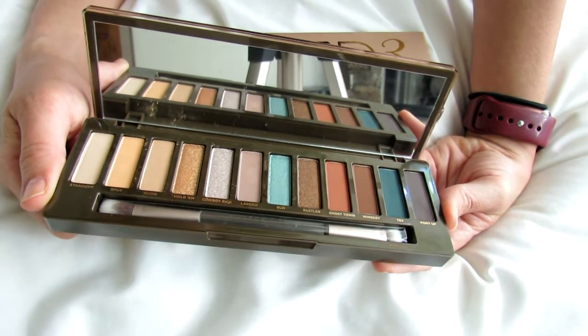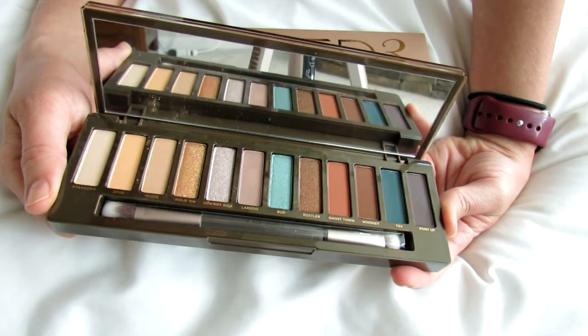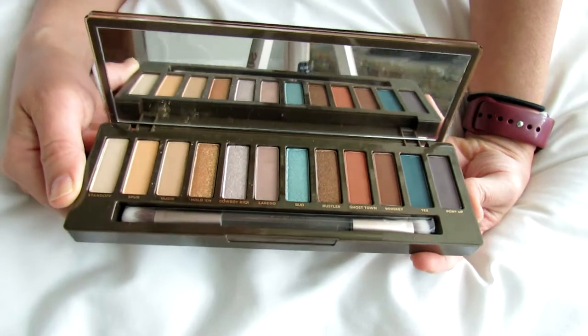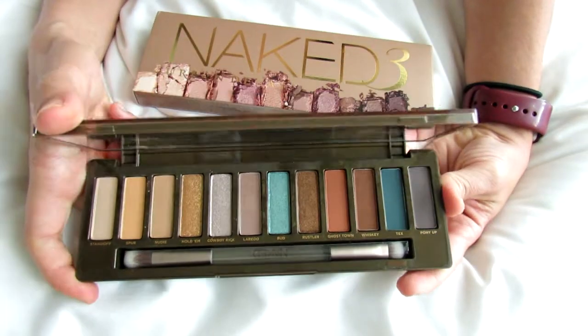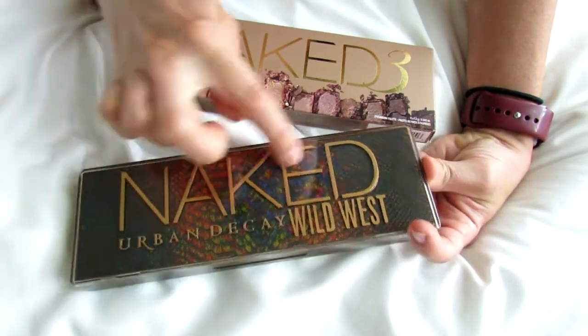And do Naked 1 and Naked 2 both have glitter in them? I'm trying to remember now. I know at least one of them does. I love that there's no glitter in here. It looks really good. And this packaging is just so pretty. I could just stare at this all day. It's so nice.